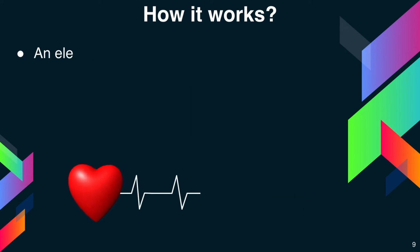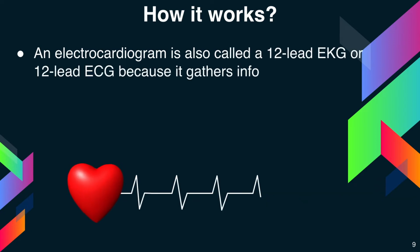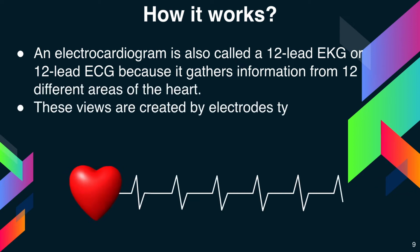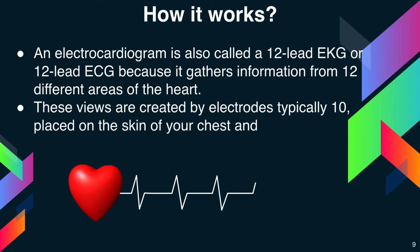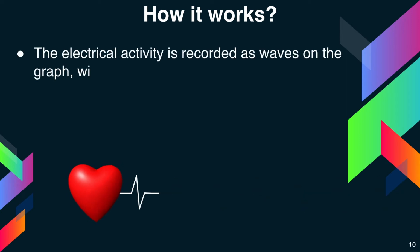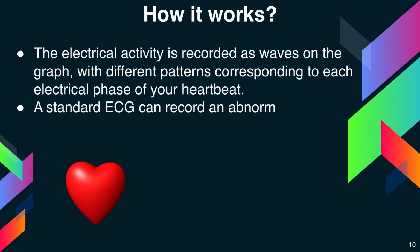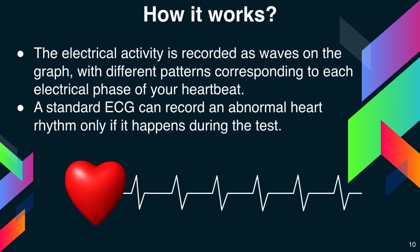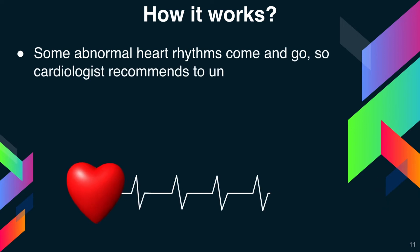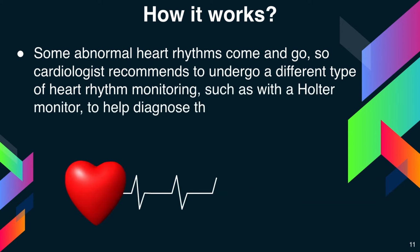An electrocardiogram is also called a 12-lead EKG or 12-lead ECG because it gathers information from 12 different areas of the heart. These views are created by electrodes, typically 10, placed on the skin of your chest and sometimes your limbs. The electrical activity is recorded as waves on the graph with different patterns corresponding to each electrical phase of your heartbeat. A standard ECG can record an abnormal heart rhythm only if it happens during the test. Some abnormal heart rhythms come and go, so the cardiologist recommends a different type of heart rhythm monitoring, such as a Holter monitor, to help diagnose the cause of your symptoms.